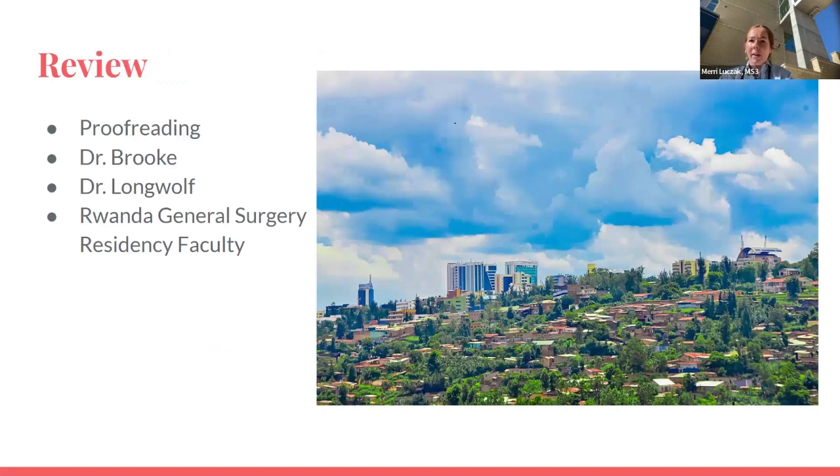So as far as where we are now, it is just in its initial stage of proofreading, checking things for spelling. Dr. Brooke is taking a look at it right now. He will pass it to Dr. Longwolf, and I believe Dr. Jayaraman, you're also a part of this. And then once it's gone through our staff here, as far as proofreading and things like that, then we will turn it over to the Rwanda General Surgery Residency faculty to see the things that they feel need to be changed or altered.